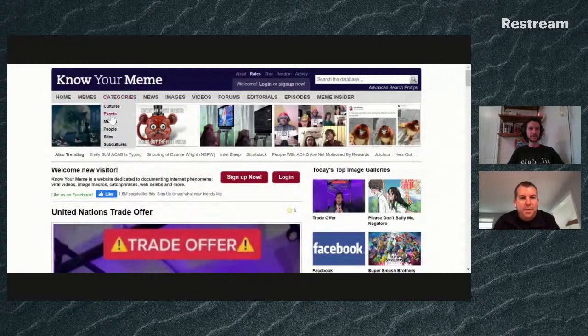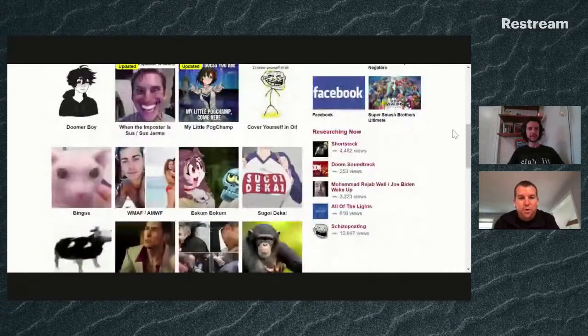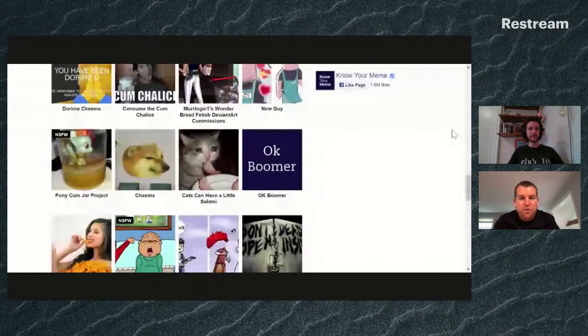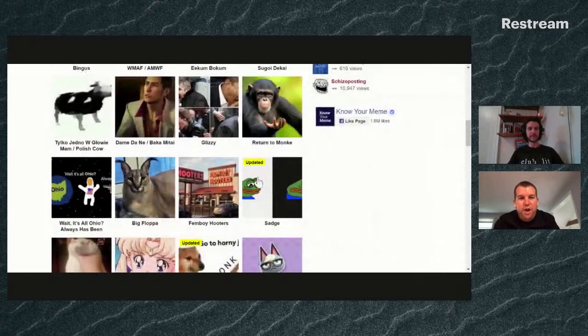And where Rare Pepes came in was people started making different versions that they would only post once, or wouldn't show anyone, or would watermark. So it just became this kind of joke. The ones you didn't show to anybody were the rarest ones.